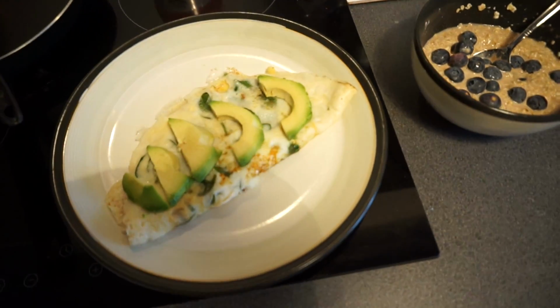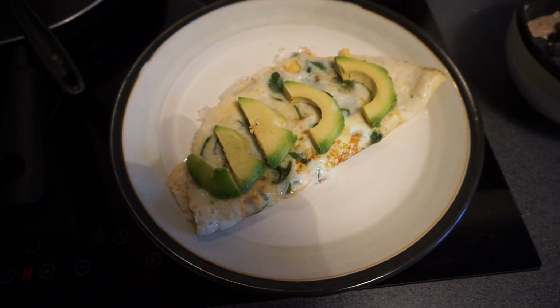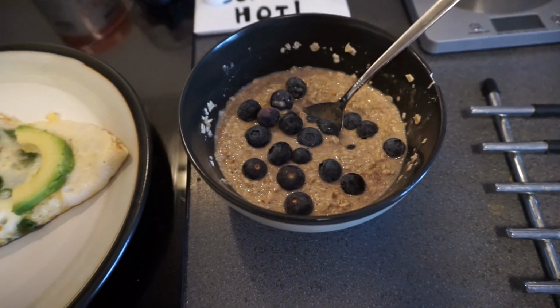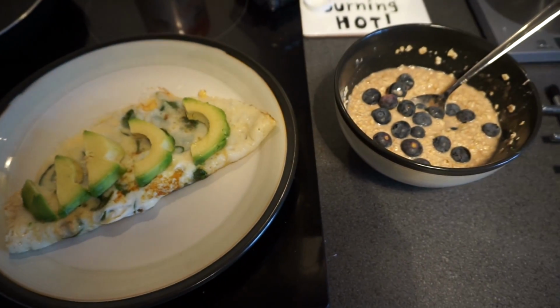So, easy, simple. You got your egg white omelette with 1 yolk, with spinach, paprika, cooked in coconut oil, and with avocado on top. And then protes oats, protein powder and blueberries. That is balanced, fulfilling, and it's going to keep me going for a few hours. I'm looking forward to it.